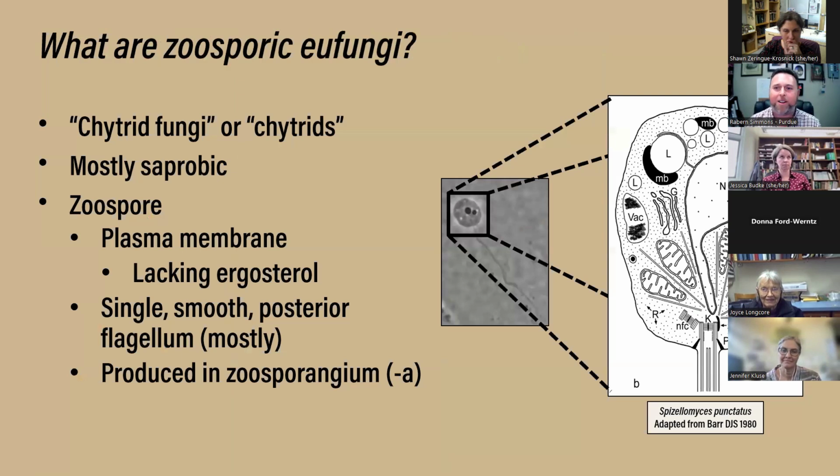So again, what are zoosporic eufungi? As I said before, they are sometimes called chytrid fungi or chytrids. I know I slip into that a lot, but chytrids are actually just a subset of what we now understand to be zoosporic eufungi, but historically, that was what we called all of them. So you may find me slipping into that as well, still. They are generally saprobic, but there are very notable exceptions to that. But the defining feature really is that zoosporic stage.